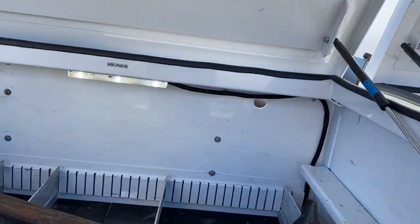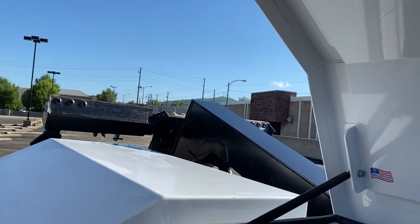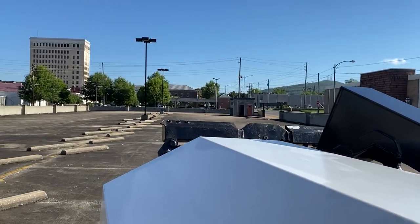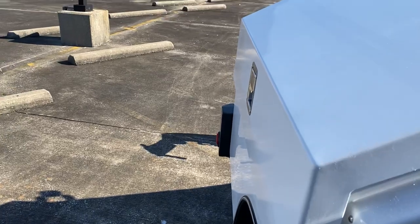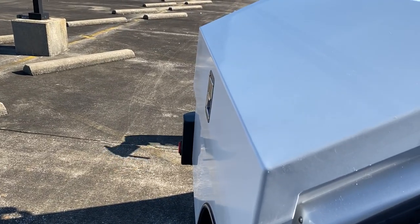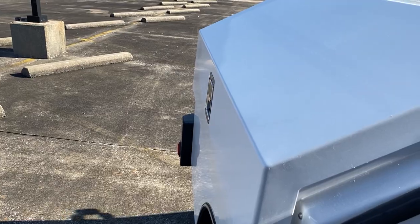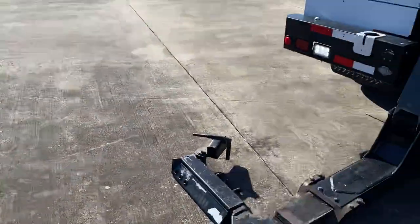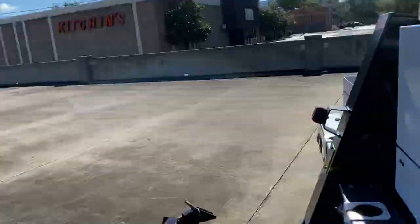So you got compartment lights and these things. Here's your controller for the boom. Let's see. Up, down. And this is a strapless wheel lift.